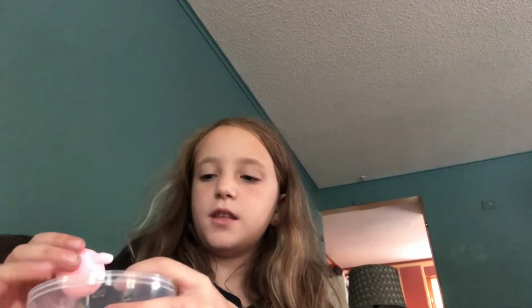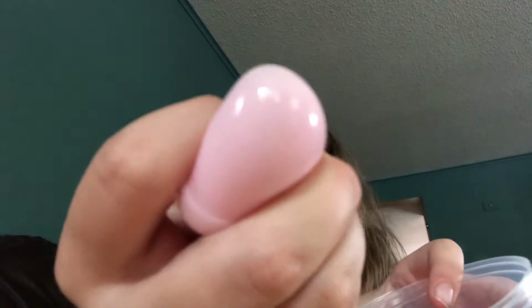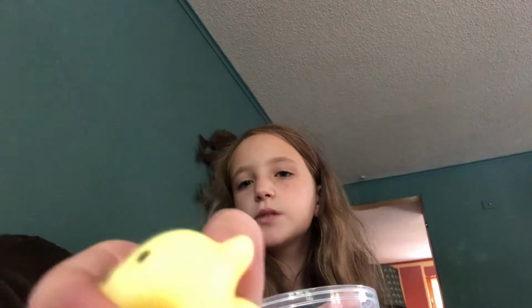Okay, this is my favorite one, even though he has a deformed ear. I named this one Bun Bun. I love these shaped ones too. This one's probably a 7 out of 10. I love this one. This one's my favorite. This one's an 8 out of 10.